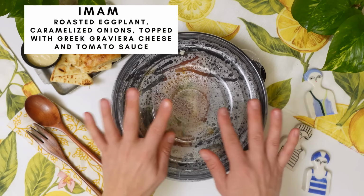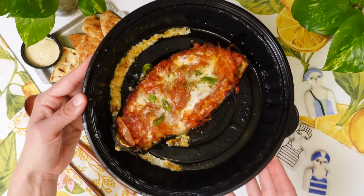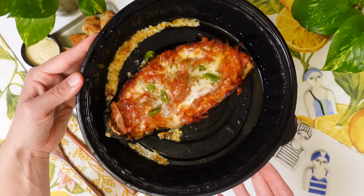Two thumbs up, enthusiastically. Hi, my name is Ioanna and I live in Patras in western Greece. From the appetizers, I have chosen Imam. It's a dish with Middle Eastern influences. They are eggplants stuffed with onions, baked in the oven with some garlicky tomato sauce. You add some feta on top or graviera cheese.